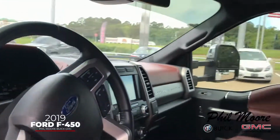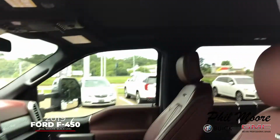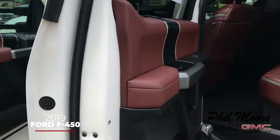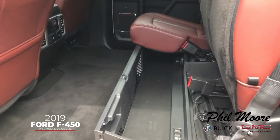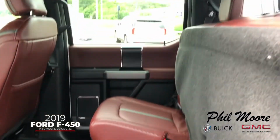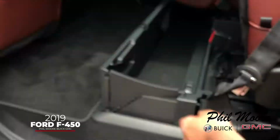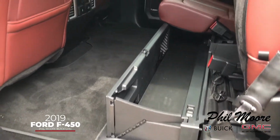If you will, just take a second to look inside this truck. You have plenty of room here in the back, and it also comes with a storage compartment right here that you can unlock and you can do away with. If you pick up that seat, it'll fold down and you can lock it.